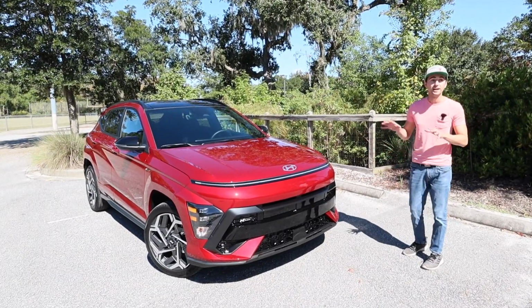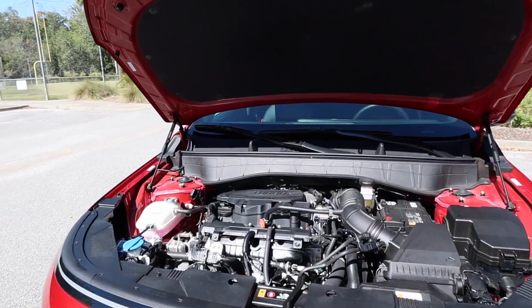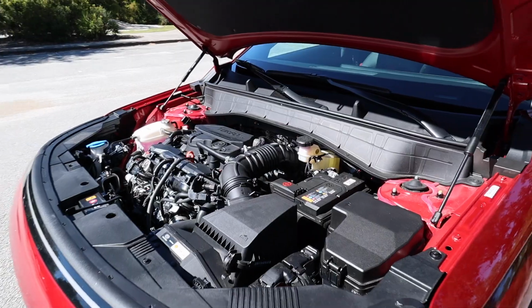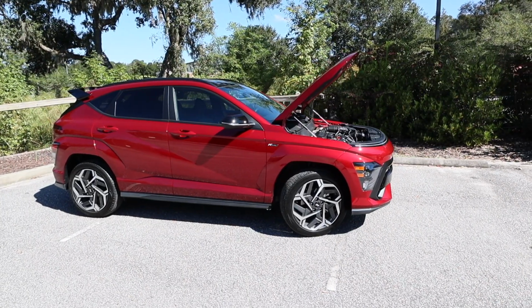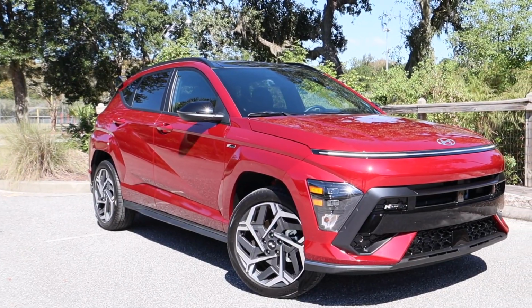Kona is all about. Now, underneath the hood, you're gonna find that 1.6 liter turbocharged 4-cylinder engine. It pumps out 190 horsepower and 195 pound-feet of torque. This also has a new 8-speed automatic transmission. It also runs on a 13.2 gallon fuel tank, and you're looking at around 24 miles per gallon in the city with 29 out on the highway.